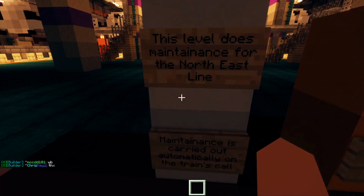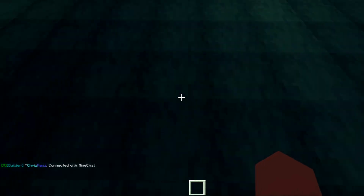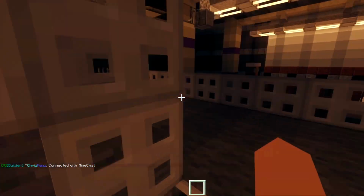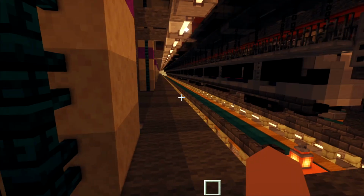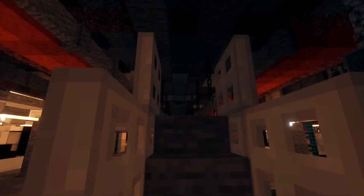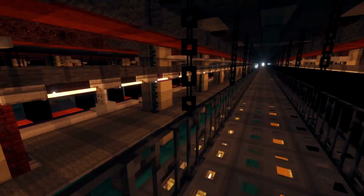This level does maintenance for the northeast line. And apparently it's automatic. What is that noise? Apparently when you walk on this, it makes a noise. So here's what it looks like. Got a walkway. A ton of trains yet again. How does Singapore have this many trains? And it does come with these cool walkways that you can walk along on player scale. Check out all the trains. It's a pretty cool set, I think.